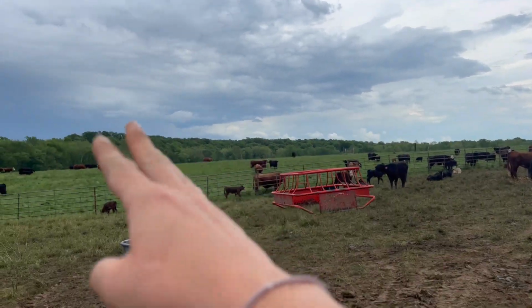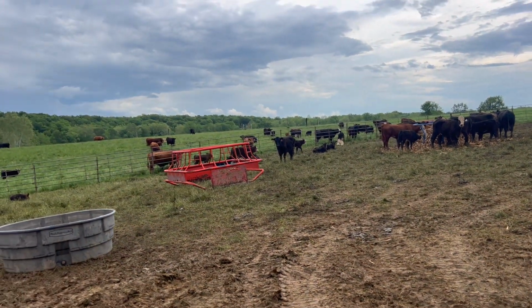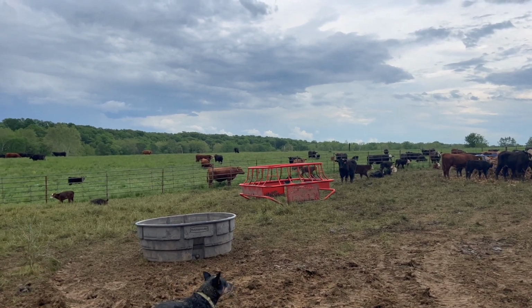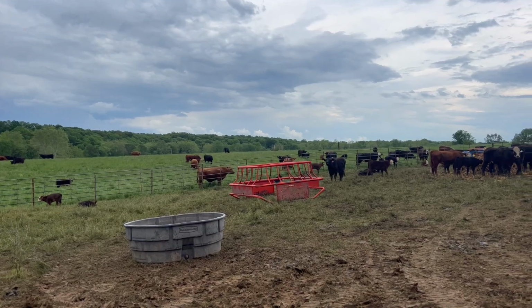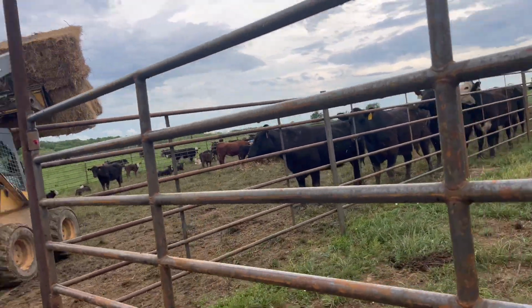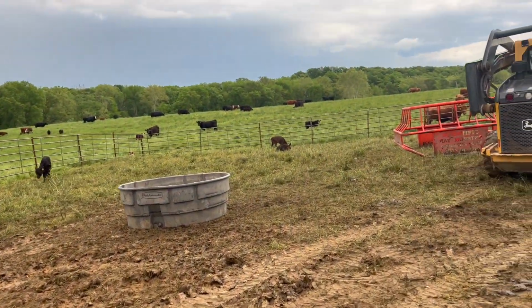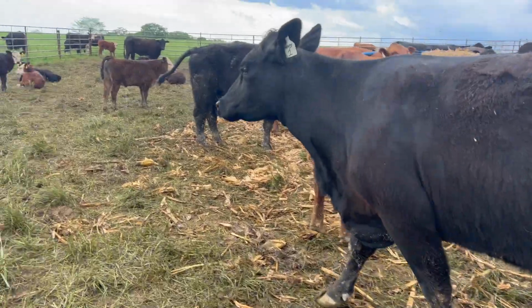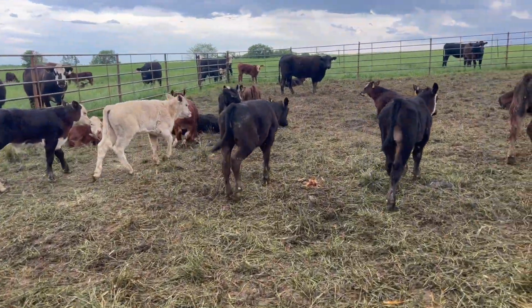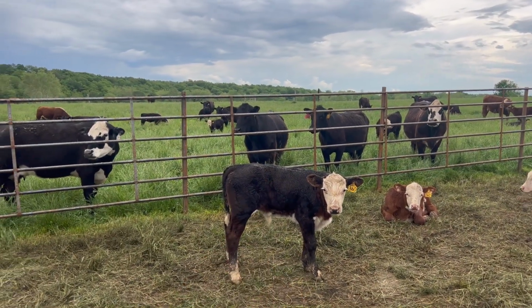And we have these girls turned to the wrong side. And actually I think I got a calf that's in here that shouldn't be in here. I may have to figure that out. I have to let one out. What do you think, Lucy? I just want to come over here and see something. 29-1. This calf needs out. It needs to go out.